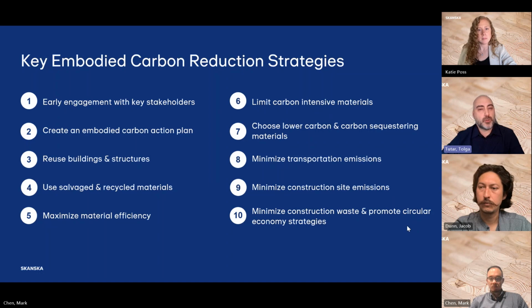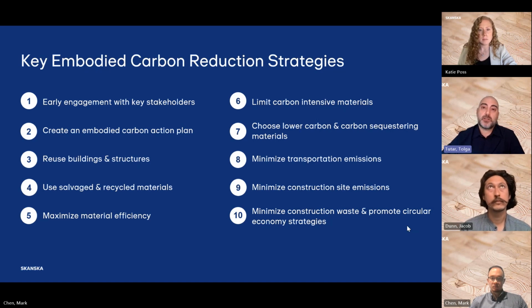example, sites requiring soil stabilization or very deep foundations not only require more highly carbon intensive materials such as high strength concrete mixes or steel, but also they require heavy engineering equipment that relies on fossil fuels. So that's another example of an early engagement of key stakeholders. And lastly, minimizing waste is critical as well.